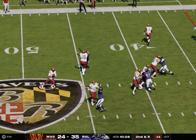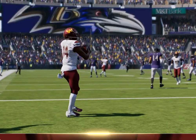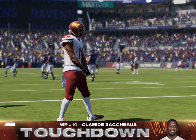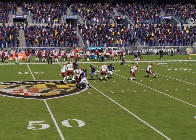Here's 2nd and 5 now from the 37. Now Mariota. He's going to sling this deep downfield. Touchdown! Olamide Zaccheaus. His second touchdown of the afternoon. And the Commanders have made it a one-score game again here in the fourth.